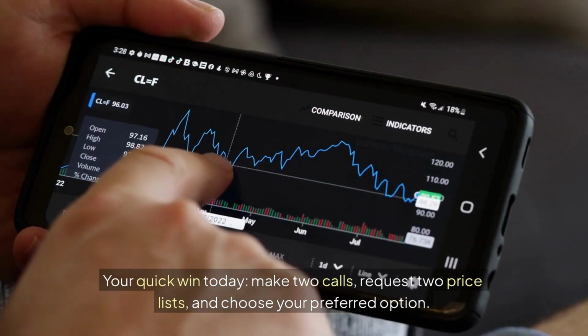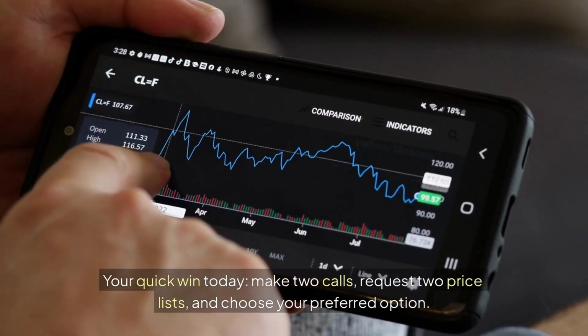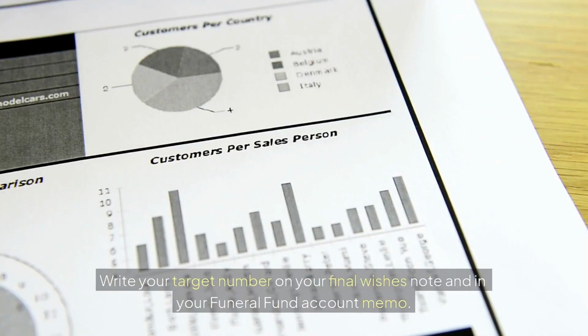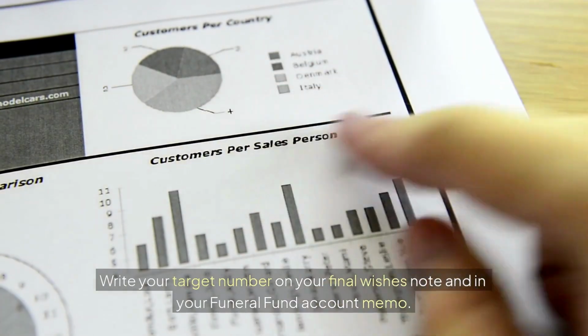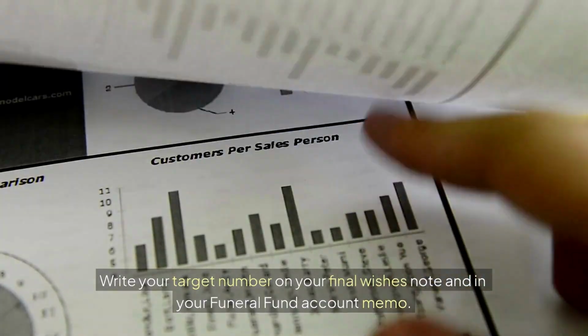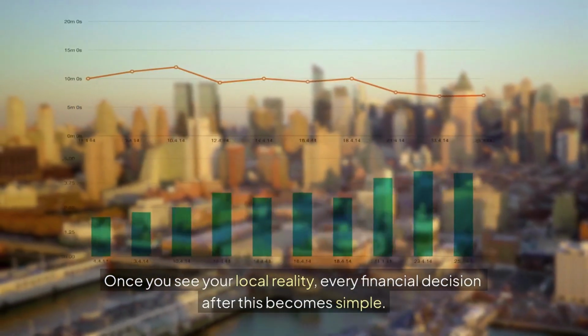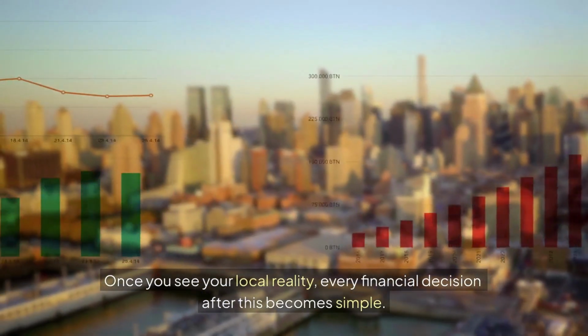Your quick win today: make 2 calls, request 2 price lists, and choose your preferred option. Write your target number on your final wishes note and in your funeral fund account memo. Once you see your local reality, every financial decision after this becomes simple.